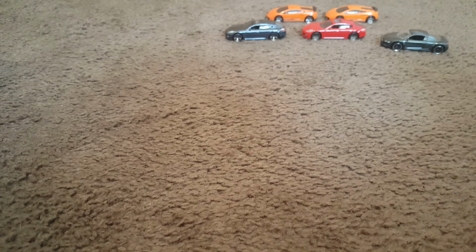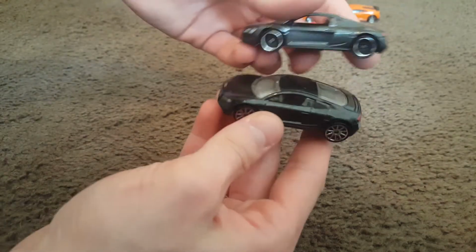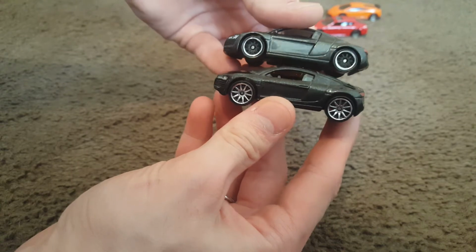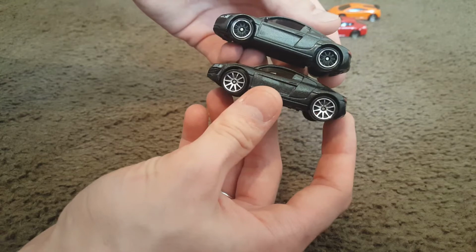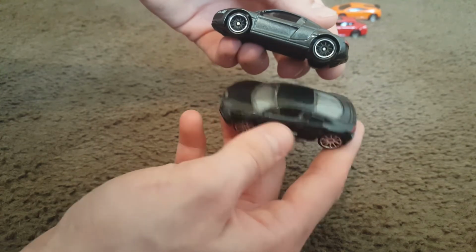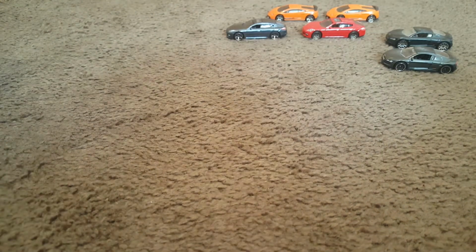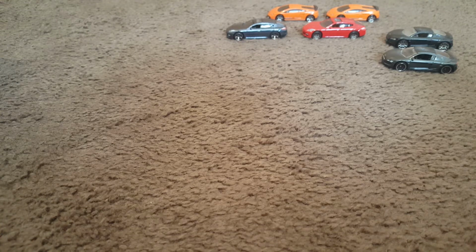And here's another Audi. This one is a 2007 Audi R8 again, but this one is a Hot Wheels. Let's try to compare those two, see any differences here. Hot Wheels looks a little bit bulkier, a little bit bigger. Very cool though. Two of the same vehicle. There's a lot in here, so kick back and relax. This one's going to probably be a two-part video.